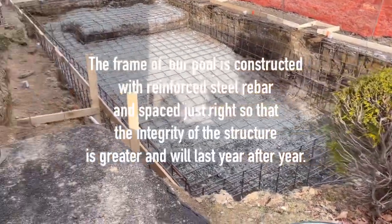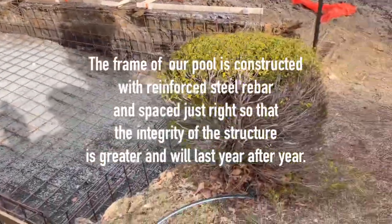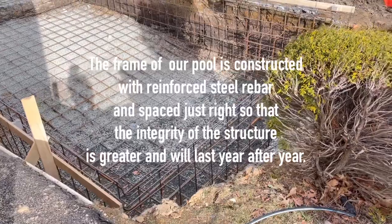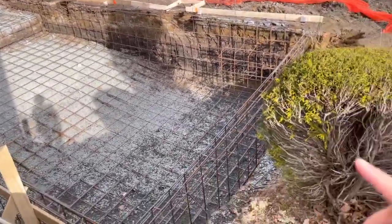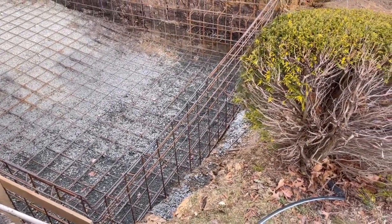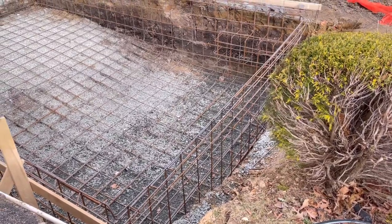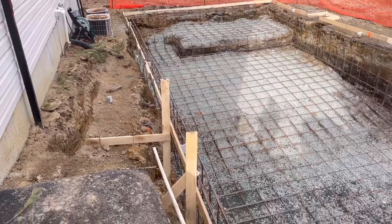Okay guys, so I am here. Here is more progress, and I am standing outside today because it is dry. Ooh, it's a little scary. Yeah, it's deep. They did the rebar, and shaped and structured the foundation of the pool. So this is where we are right now.